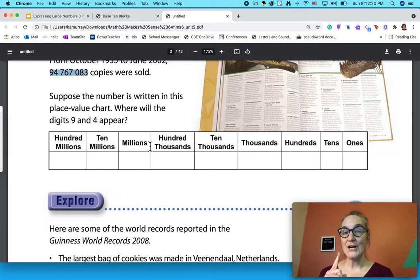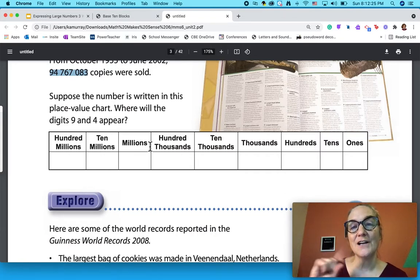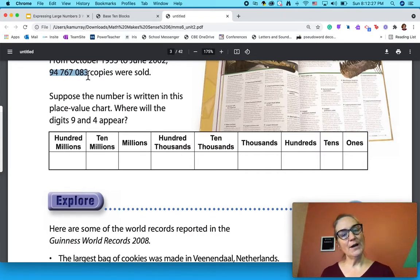If you said that 9 would go in the 10 millions and 4 would go in the millions, then you got it right. And if you're not sure how we came to that answer, let me teach you a little trick that we can do. We can start at the very right, the very last digit in the number. That's going to be our ones. We don't have a decimal, so we know we don't have any tenths, hundredths, or thousandths. Our smallest number is our 1. It's on the very right-hand side. It's the last number. We would place that in our ones column, okay?